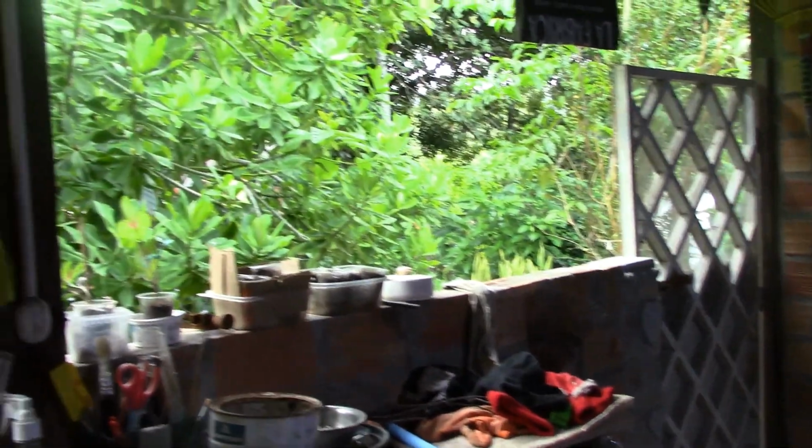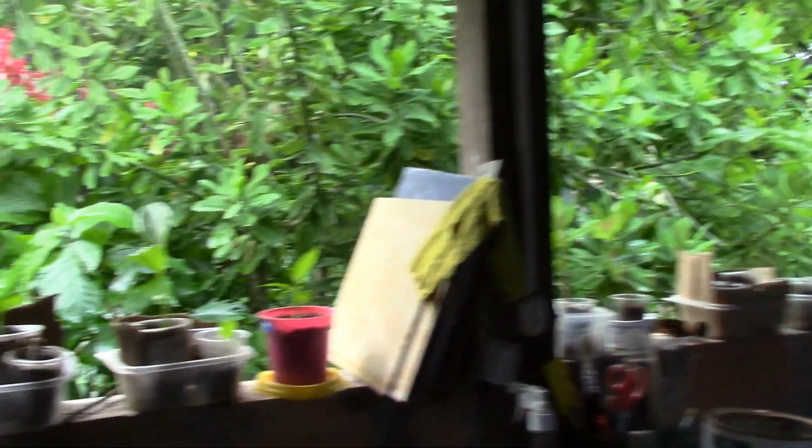Also, I wanted to show you, so here's the area we're doing our training and stretching. I've spoken a few times about being so close to nature, and I just wanted to show you how close we are.